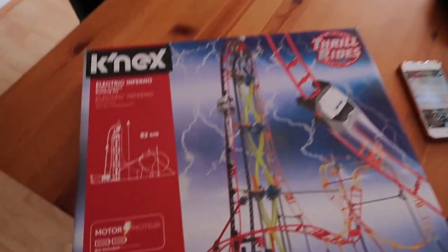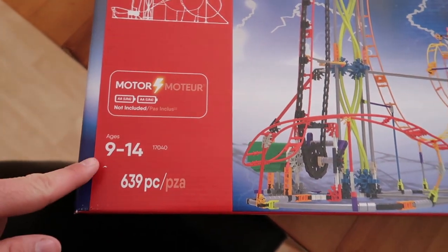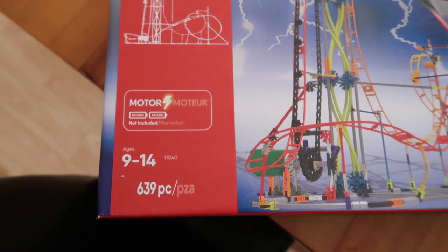You'll have to work hard building this roller coaster. Also, do you remember how long the jigsaw took us? And that was flat and 2D. This is 639 pieces. Oh, it does say ages 9 to 14. So hopefully, if a 9-year-old can build it, me and you should be able to crack on with it.